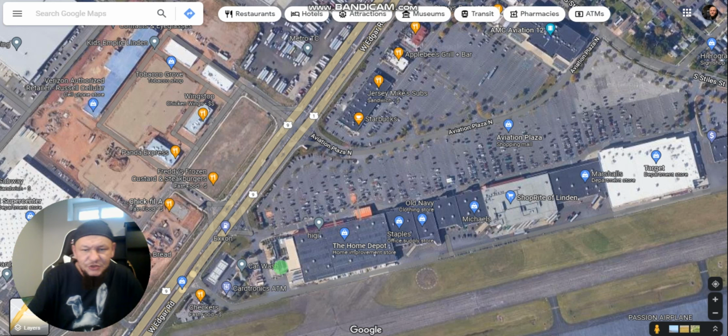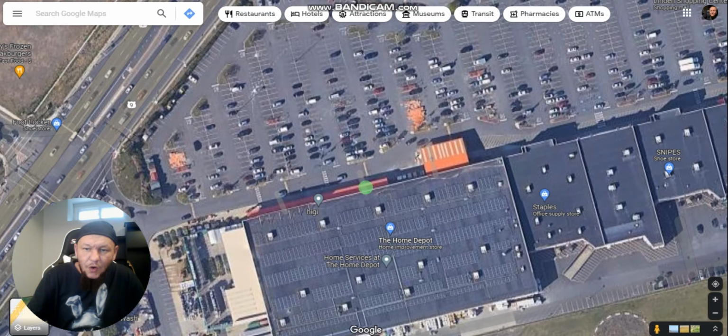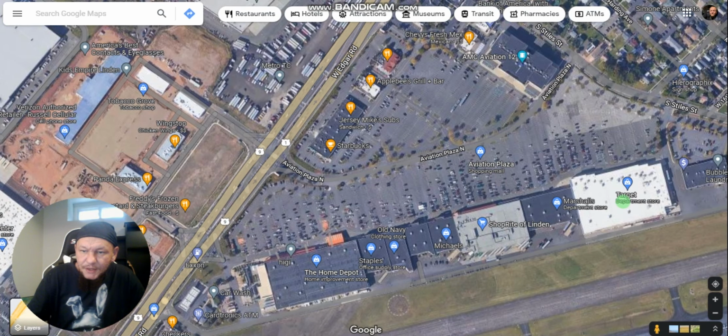But I'm concentrating on this. What is the real purpose for driving over here, all the way through here? If you want to go to ShopRite of Linden, or let's say you want to go to Target or something like that, I mean, you could take this route, but even if you drive here, you gotta stop this and that just to get over here.